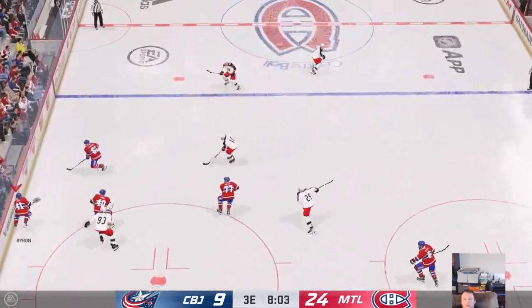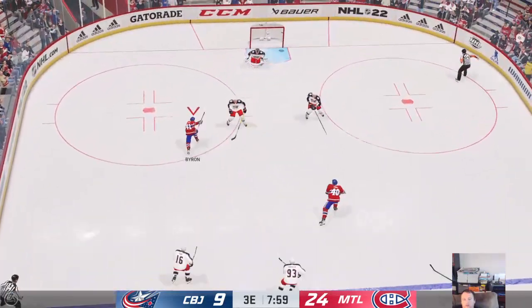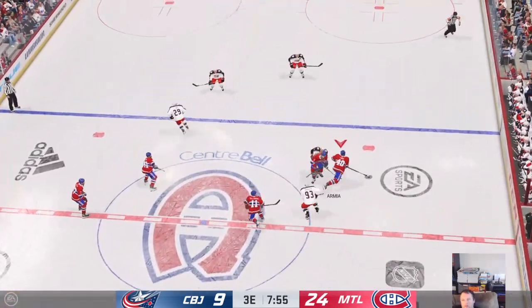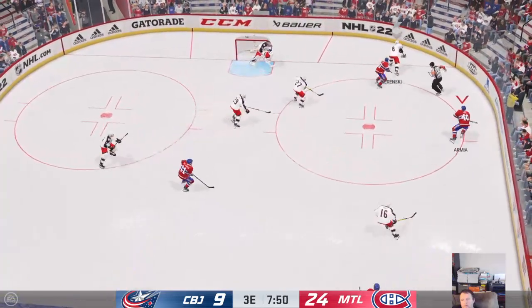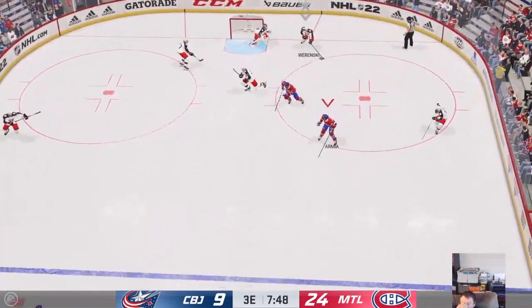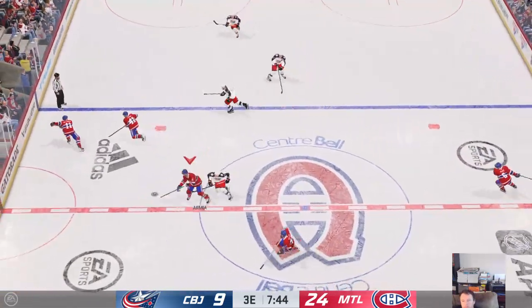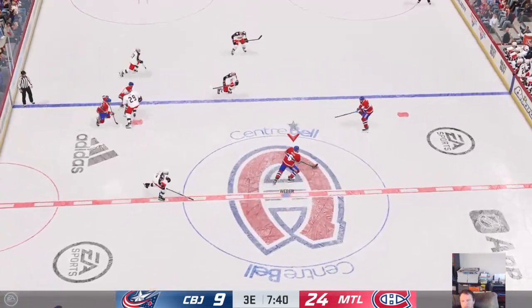Montreal's got the puck in their own end. Along the side, here they come through the neutral zone. That goes wide. Moves the puck. Unleashes a cannon! And a strong effort on that play. Werenski's lugging the puck. Sends it over to Armia. Quick pass to Gallagher. Dishes it to Weber.